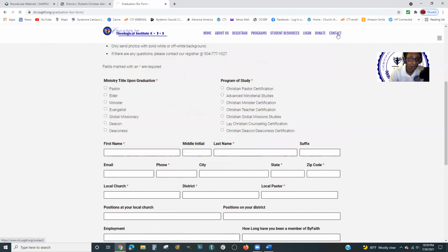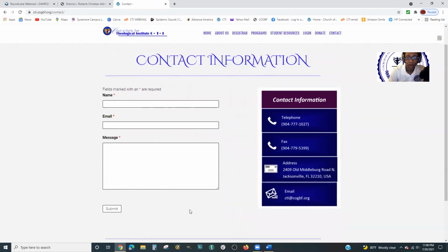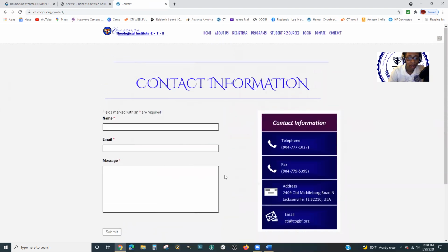And by the way, if you have a mobile phone, you will have to hit the little 3 lines and you'll see these commands. If you are using your phone, you can see the 3 lines and then it will show you all the commands. When you come here, you will be able to see where you can email it to me.